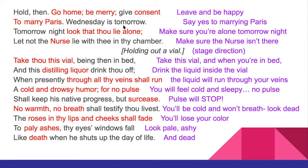He says, tomorrow is Wednesday. Today's Tuesday, tomorrow's Wednesday. Tomorrow night, look that thou lie alone. So we know that the wedding is going to be on Thursday. He says Wednesday night, the night before the wedding, make sure that you're alone that night. Do not let the nurse lie with thee in thy chamber. Make sure that the nurse isn't there and isn't sleeping in her room that night. Usually the nurses would make sure that the ladies didn't need anything.